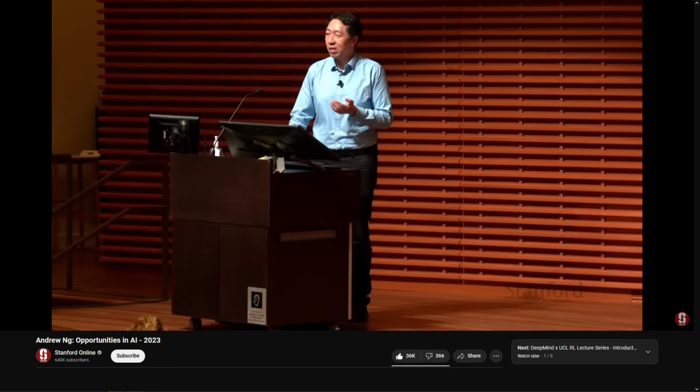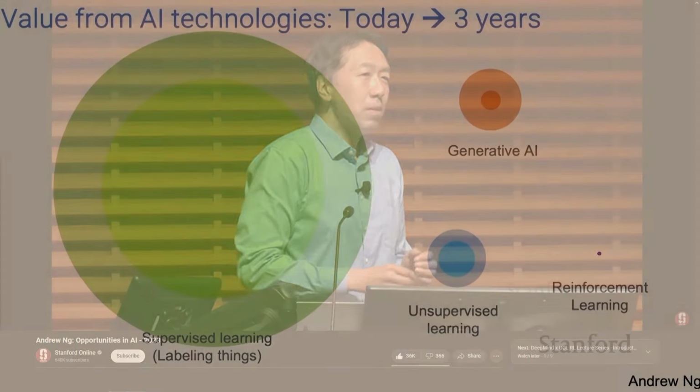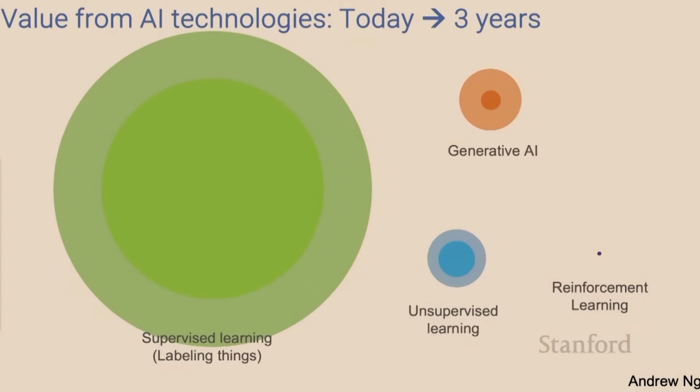Andrew Ng made a talk about the future of AI in the next few years and how much different fields will grow in terms of market value. Reinforcement learning is tiny and will remain tiny compared to other machine learning fields. There's a good reason for it, and it's that reinforcement learning sucks. It's unreliable and expensive and tragic and disastrous, and it's a hell to go through. It's impossible to debug. Want me to keep going?